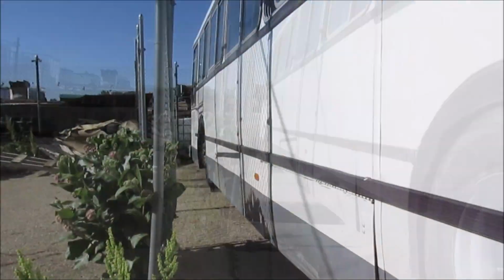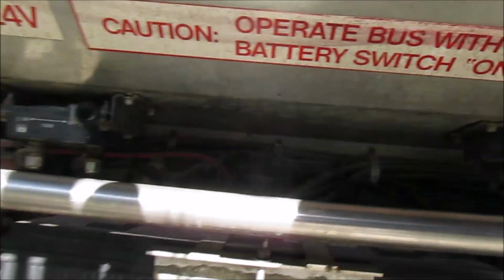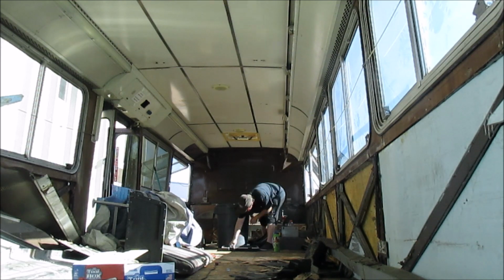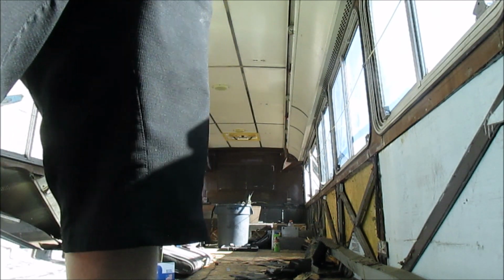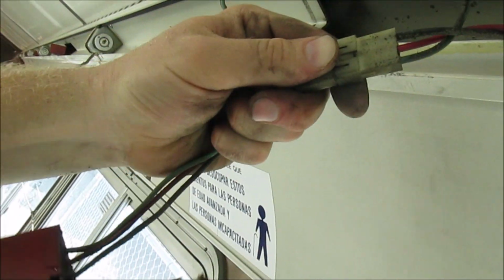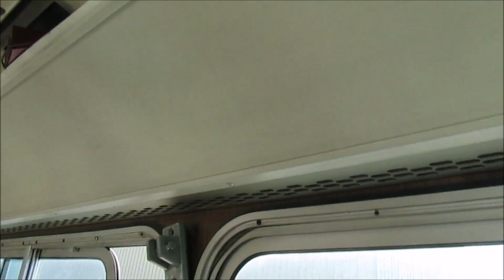Before working on anything electrical, you always want to turn your batteries off. So they're just all tied in together. Probably more likely that they're all tied in together. Now, hopefully the harness is off because it should just essentially pop right out. Doesn't seem like it's happening though.